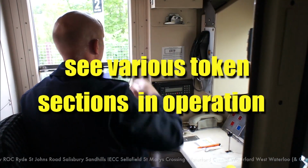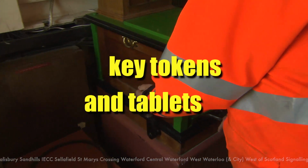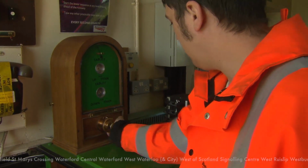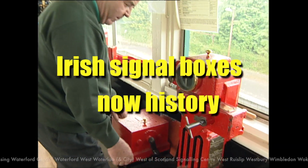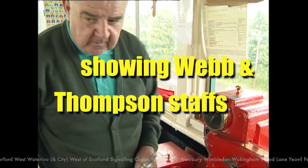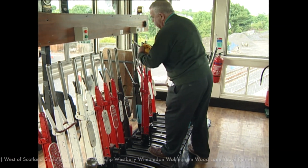Driver Lee has to await the arrival of the down train. Meanwhile, the tablet is placed in the machine and train out of section is given. With line clear being received from the fringe box at Edgeworth's Town, also called Mostrume for many years, the staff and key can be removed from the machine, the latter inserted into the starting signal lever, enabling it to be pulled.